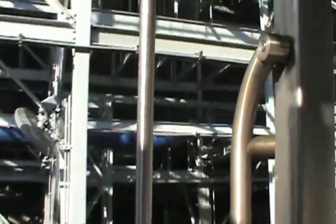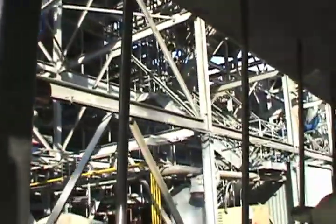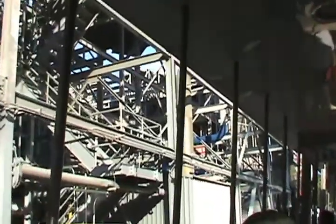The entire sequence can be reset in 3.5 minutes. That's just enough time to bring in the next shuttle.